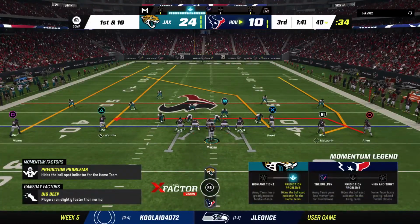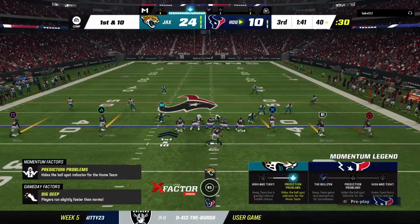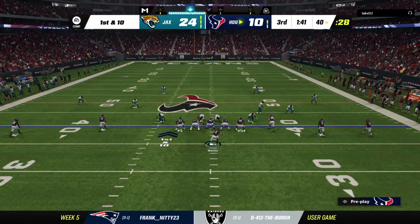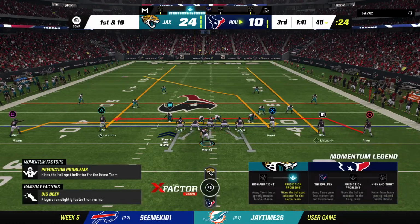Houston's offense already at the line, set to get going. As this offense takes the field, remember last drive they were moving the football, but then they threw that costly interception, so we'll see if they can right the ship here on this drive.